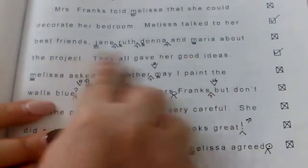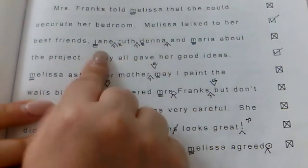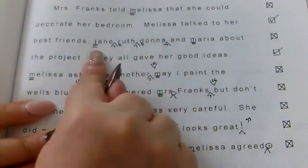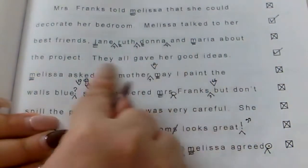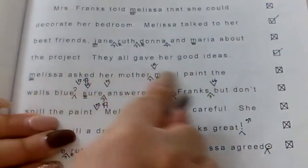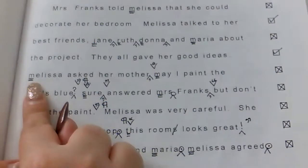And I'm listing them as friends, so my list should also have commas. A comma after Jane, comma after Ruth, comma after Donna. Jane, Ruth, Donna, and Maria about the project. This is my next line that was perfect. Remember I told you that there are 2 lines. That line's perfect. The next one, Melissa, should be capitalized.